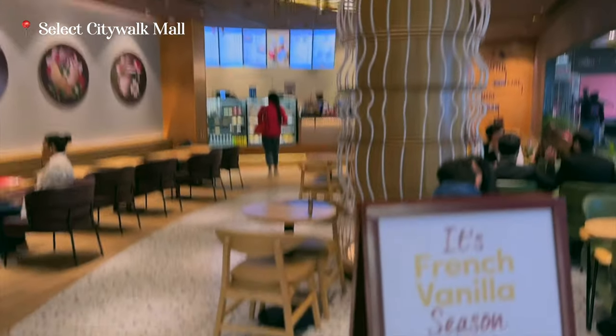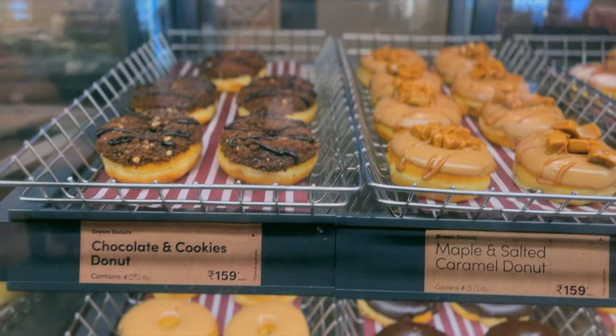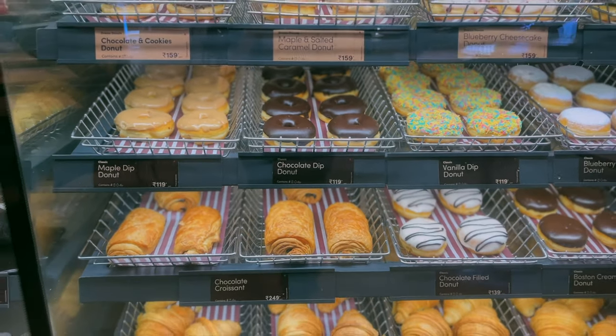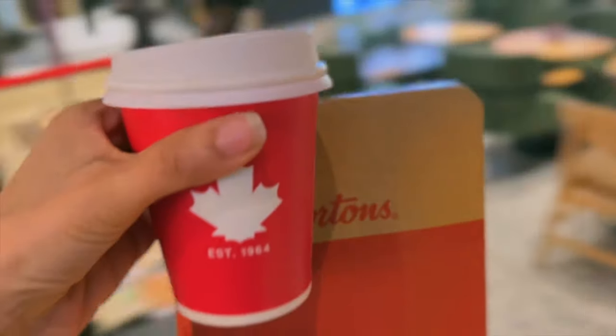Getting a quick morning coffee before we spend the day at the mall. Last time I had Tim Hortons was in Dubai, so this is fun. And also one of the maple dip donuts. The maple dip donut, let's see.